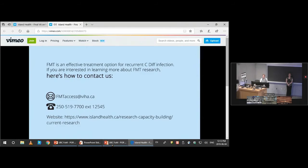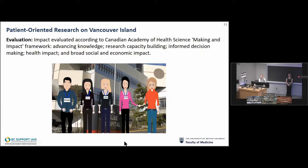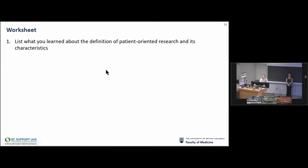All right. Okay, so yeah, this is a great example of how a patient had a really good experience and became a patient partner and really contributed to the research after that. And so this is a neat thing that's happening here in Victoria.